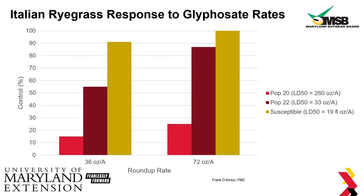So we did a greenhouse study looking at two different resistant populations, one from 2020 and one I collected from that field last year in 2022, and compared that to a susceptible population. We looked at our field rate of 36 ounces per acre, and we doubled that to 72 ounces per acre. Our 2020 population, at our standard field rate of 36 ounces per acre, only controlled that Italian ryegrass about 15%. Only controlled it about 10% more when we doubled the rate.